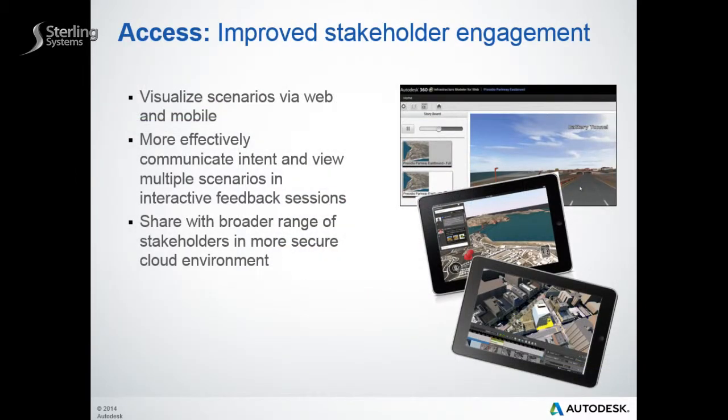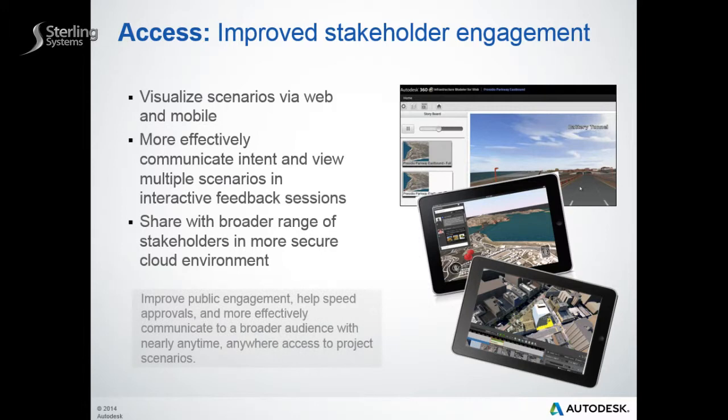Once your story is ready to be told, you can visualize specific scenarios via Autodesk Infraworks 360 with interested parties who are not Autodesk Infraworks 2014 users via a web browser. This gives broader access to project proposals and the ease and convenience of using a mobile device. More effectively communicate project intent via 3D models and freely navigate through a rich visual environment and view multiple scenarios in real time during interactive feedback sessions. Also, share models and specific scenarios with a broader range of stakeholders in a more secure cloud environment.